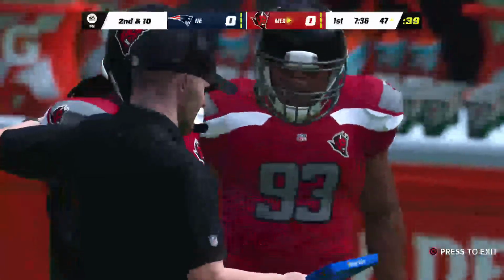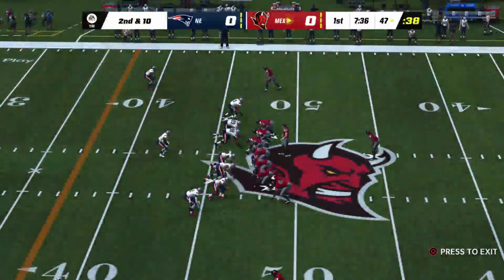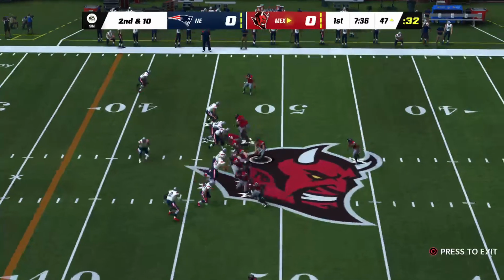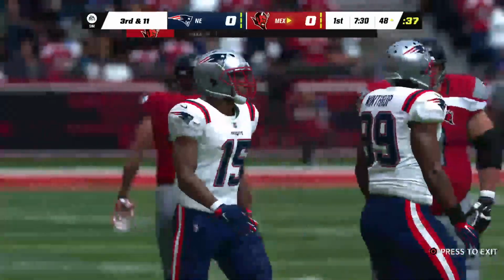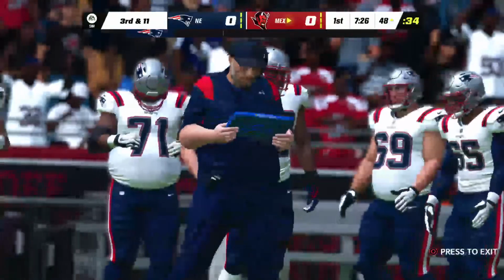Good coverage there, forced the ball free, and it's 2nd down. After the incomplete pass, here now is 2nd and 10. There's a quick throw right side, and it's complete. And he is going to lose yardage here. It'll go as a loss of a yard, so now they deal with 3rd and 11.